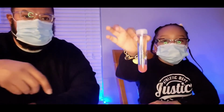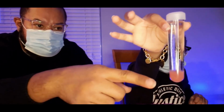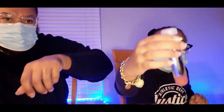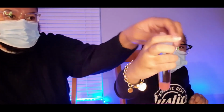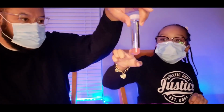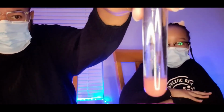I wish you could have seen how it went down. All right, so you can pick it up and show them what it looks like. So see that at the very bottom, you can already see where it's separated. Turn it so they can see. Yeah, that's what I wanted them to see. You can already see how it's starting to separate.